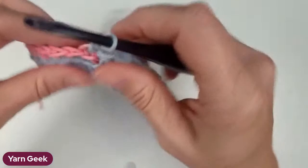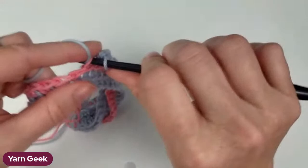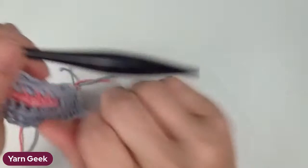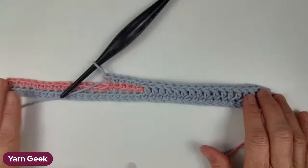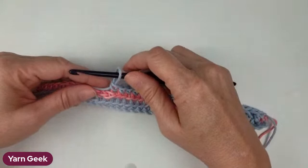One, two, three, four, five. Okay, so you've got those 5. And then what you'll do is the exact same thing on the other side.